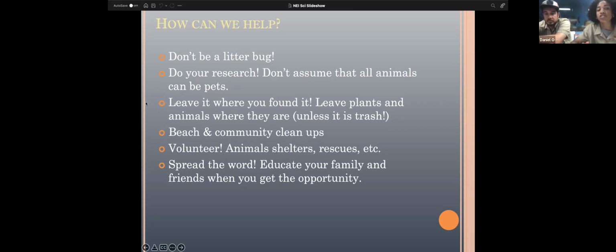So definitely be conscious when you're out in wild areas. Check your shoes, check your belongings, and try not to bring anything out of a natural environment into your home, because that is still transporting smaller animals that you might not even know are attached to it.